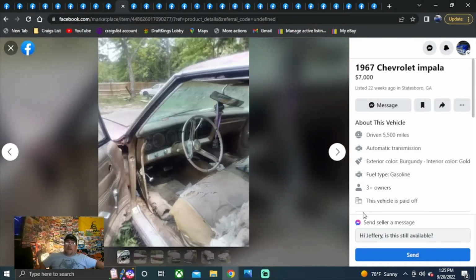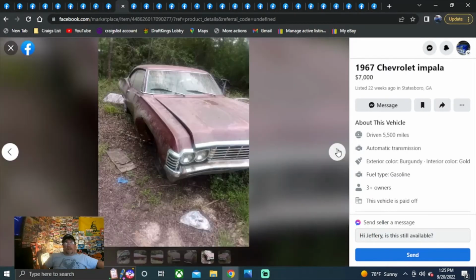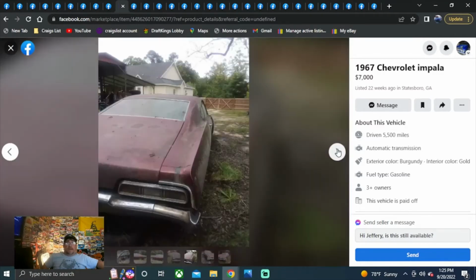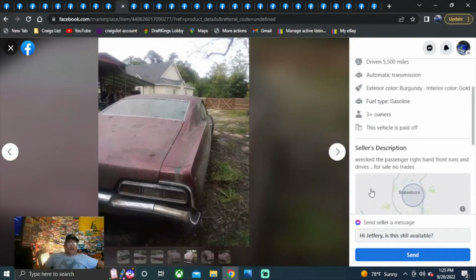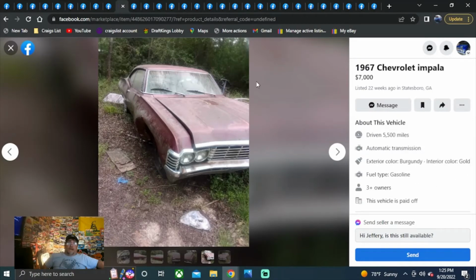On to another one. It's going to be a 1967 Chevrolet Impala here for $7,000, listed 22 weeks ago, Georgia. So 22 weeks it's been on here. Hard to believe that hasn't sold unless it's got serious frame issues. Wrecked on the passenger side, there you go. So it's been crushed in the door and he didn't even show you a good shot of it. I'd pass unless you're looking for parts.